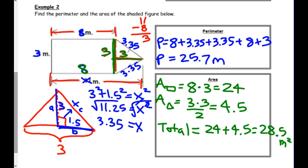So, I showed you two types of problems. I hope you get the idea. Perimeter is always the same. Composite area, you find the two parts and you add them together. If you're missing a side length on a triangle, bet you're probably going to have to use Pythagorean Theorem. Okay, just saying. So here's what I want you to do.